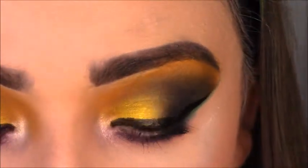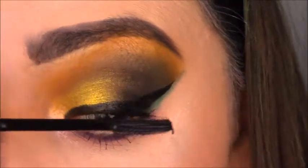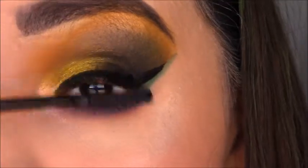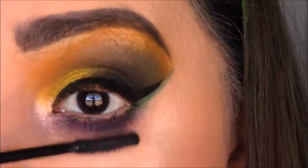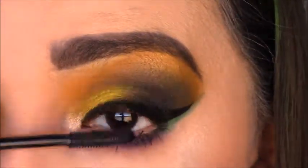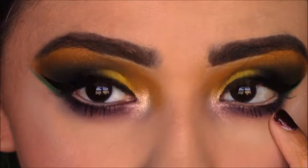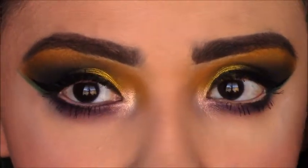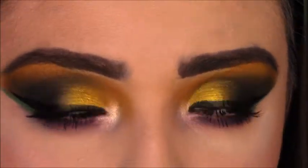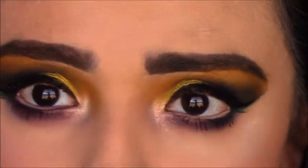Alright, so now that that is dry, I'm going to apply my roller lash. Here is my mascara. This eye has the Bad Gal Bang as the base and then roller lash on top. It doesn't really make a huge difference, but at least it gives my lashes some vitamins, and then there is roller lash with 2 coats.